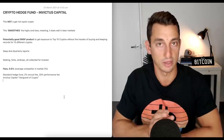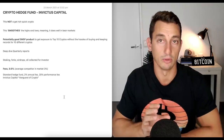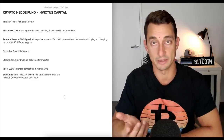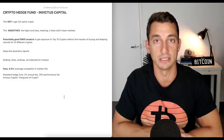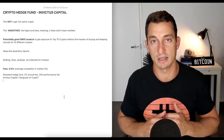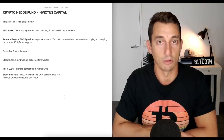I've gone through the hedge funds, gone through the websites, and I've picked out something that I like the look of, which smooths out the highs and the lows, which is why I think it could be a good option for an SMSF, something for a retirement fund, or if you just don't like the volatility of the crypto market, but you want to be exposed to multiple cryptocurrencies and you basically don't want the headaches of buying all these different coins. So this can be a reasonable option.